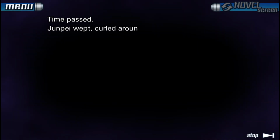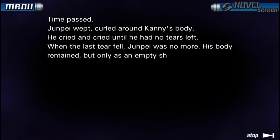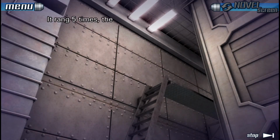Time passed. Junpei wept, curled around Connie's body. He cried and cried until he had no tears left. The last tear fell. Junpei was no more. His body remained, but only as an empty shell. Somewhere, he heard a bell ring. It was the clock at the central staircase. It rang 5 times, then faded. 5 o'clock.